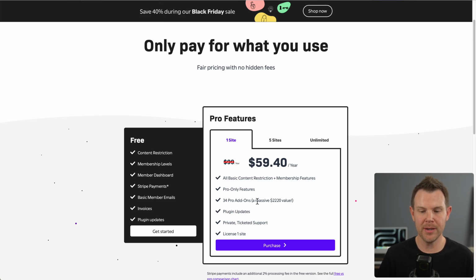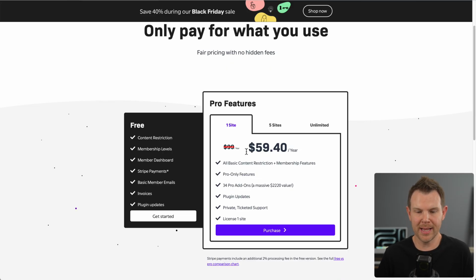And this is really where the power is. And by the way, we can see the pricing here, right? So if you've got a single site, it's under $60. WordPress plugins are still priced way too cheap. And I know that that's controversial, but if you could literally start a business for $60, that's bonkers.